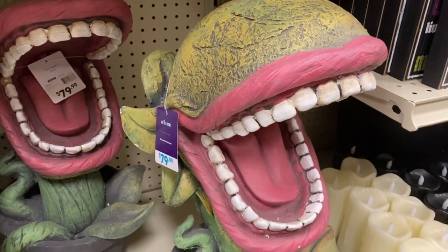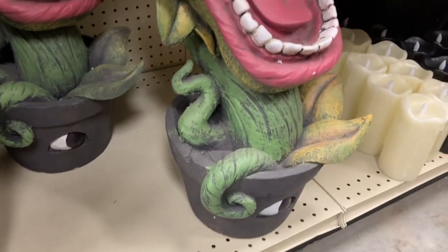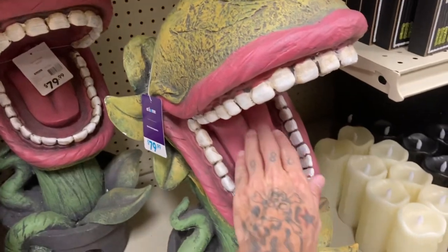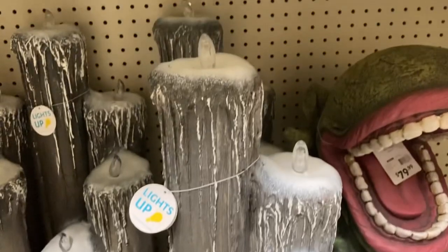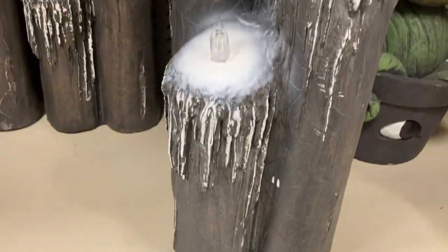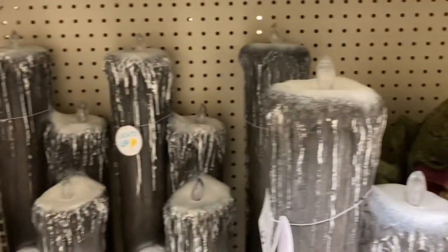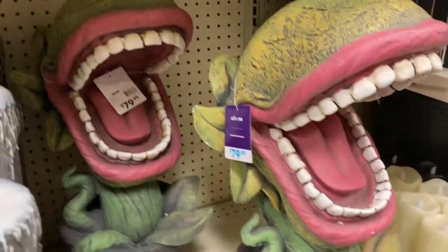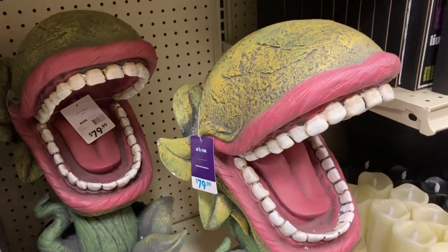But let's continue on looking at our Halloween decorations in June. Okay, so this is probably the coolest thing I've seen. This looks like it's straight out of Little Shop of Horrors, like the Venus flytrap here. Let's see if I put my hand in, if it'll... No, it didn't get me. Then we've got some old candles over here that actually light up. Yeah, the Little Shop of Horrors is definitely very, very cool.